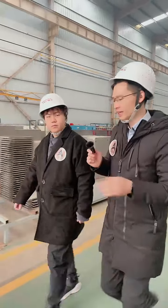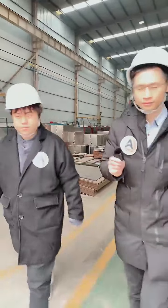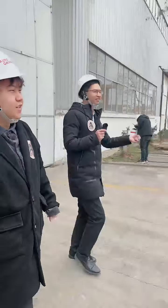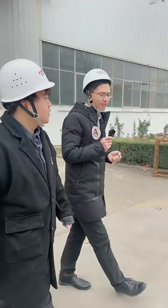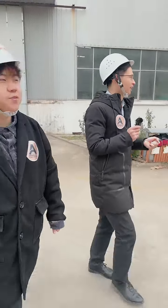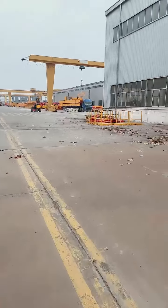The area for the undercarriage. Now we show you one of them. Oh, it's so cool. And then we will go to see our big capacity trolley. So we'll go to our new workshop. We will go have a look. Our shipping area. Right? Yes, shipping area.